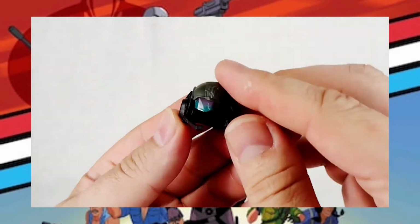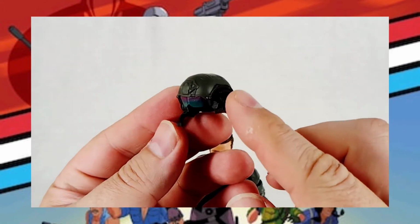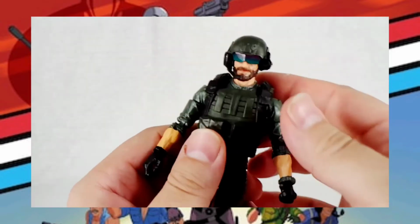But yeah, let's just get to the accessories now, and you'll see what I mean, because he only comes with one accessory, and that is his helmet. I'm not counting the RAM as an accessory. We'll take a look at that in a second. But you have his helmet right here, and his helmet fits him very well, actually. It looks good on him. It's a nice, tight fit that it's not going to fall off.